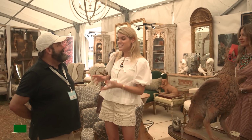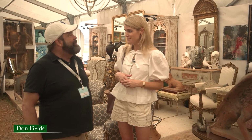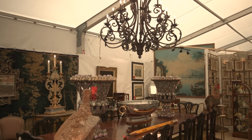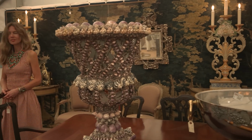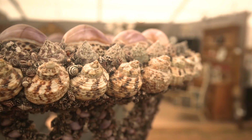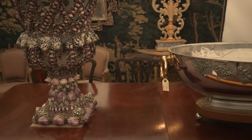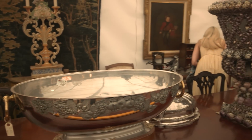Okay, so this is Don, and this is his booth. Where are you from? Kansas City. Okay, and what types of antiques do you have in your booth? Because it's beautiful. I've never seen anything like this. Those are by a mid-century artist named Anthony Redmile, who's an English artisan in the mid-century. We purchase them in France. We go to France and we go to Italy, and then I source a lot in Kansas City as well.